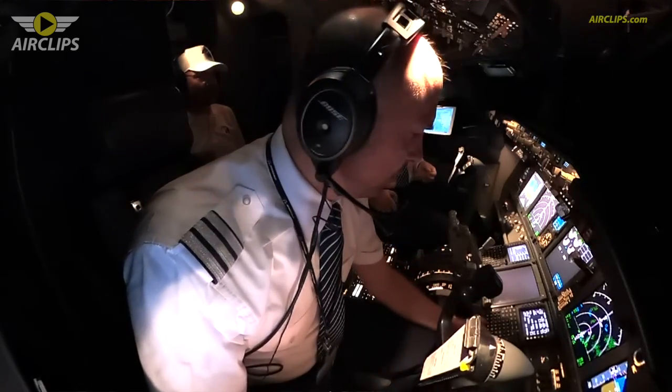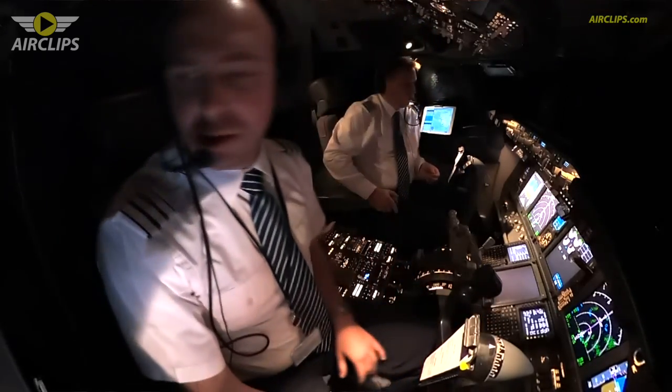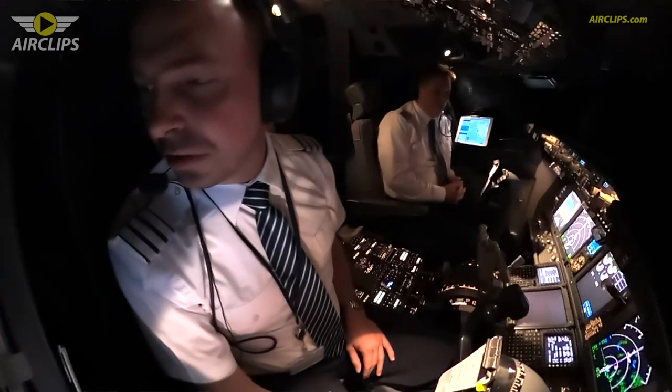Ladies and gentlemen, your first officer again. Some additional en route information on the right-hand lower side. A pretty nice view of the city of Izmir. Thank you very much.